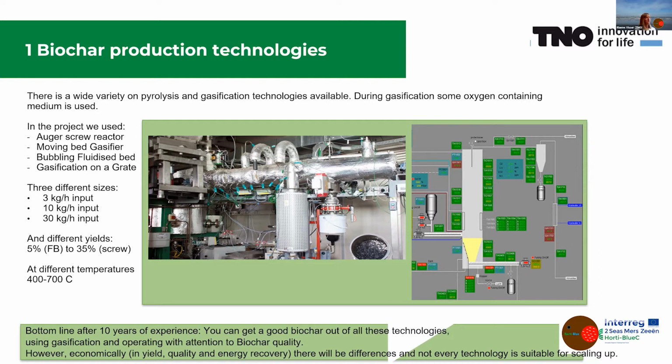It resulted in different yields of biochar. So we've been as low as 5% for the fluidized bed, which was the main reason that we didn't continue with it. And you can go up to 35% on the screw reactor, but more is not always better. And we use different temperatures and different residence times and different feedstocks. And all in all, we have now more than 10 years of experience on making a good quality biochar. And the bottom line is you can get a good biochar out of all these technologies. So the technology in itself is not the key factor.